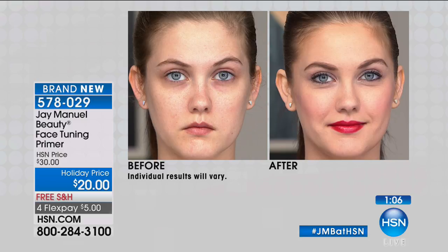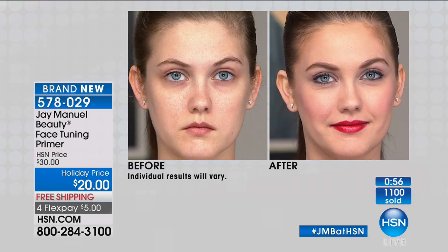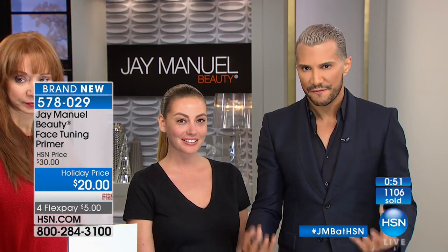We talk about how you are famous for giving us the look of a filter on our face without the app on our camera. Absolutely, because we're all using something. So the best way to think about the Filter Finish collection and these products, like the face tuning primer, is like walking around with a filter on it. It's your skin.